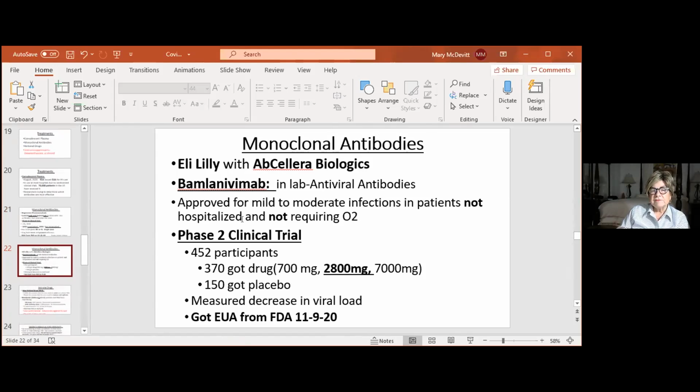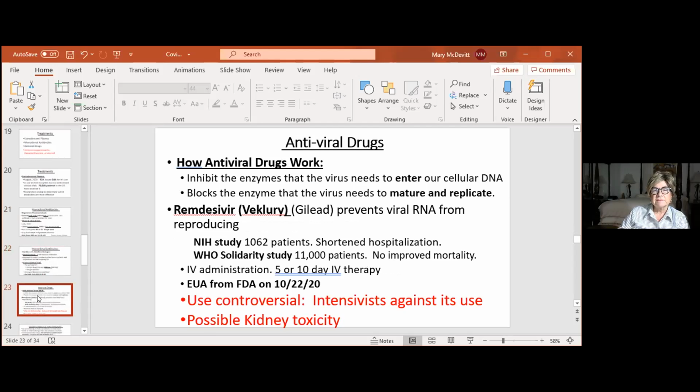It has been approved for use in patients that are not hospitalized and not requiring O2. So this one would not be used in the hospital setting. And they're just in phase 2. I had mentioned at the beginning, sometimes these earlier phases, they check and try different doses in the people who get the vaccine. This was one of the cases. 370 people got one of these 3 doses, and their data showed that this middle dose was the most effective in producing antibodies. And they got their emergency use approved on November 9th.